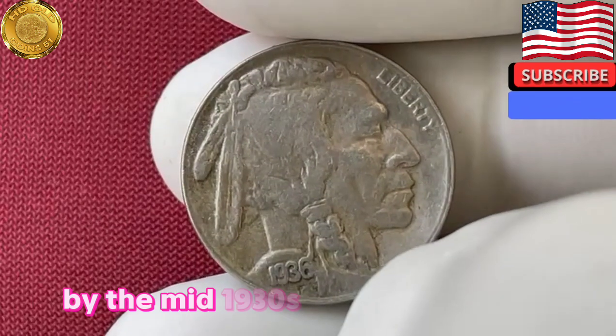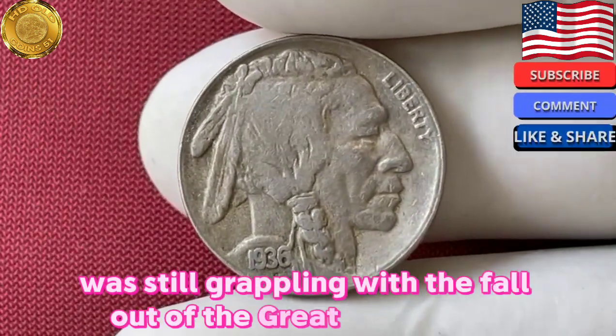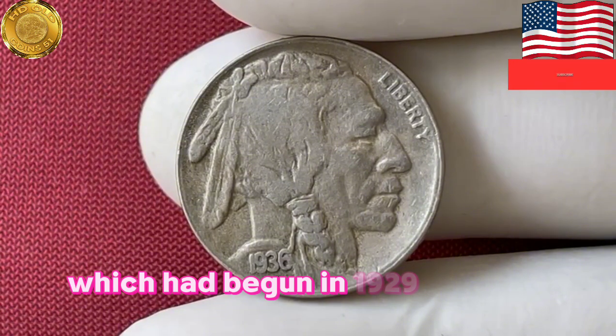By the mid-1930s, the United States was still grappling with the fallout of the Great Depression, which had begun in 1929.